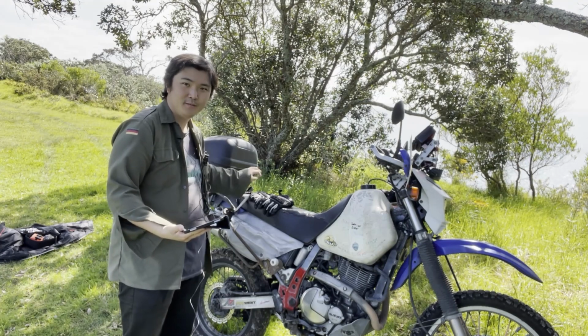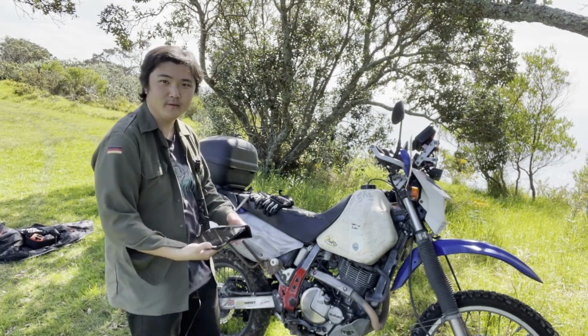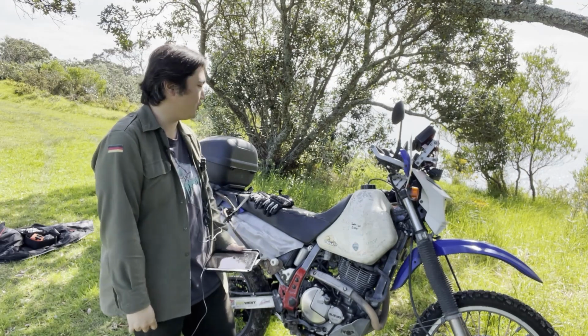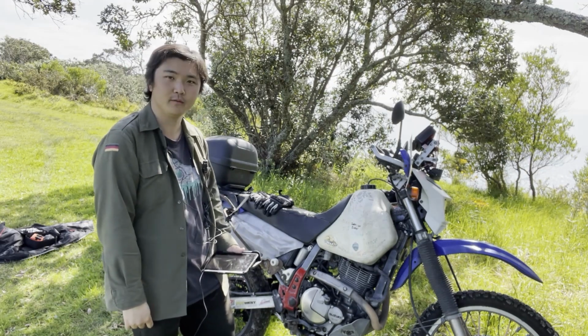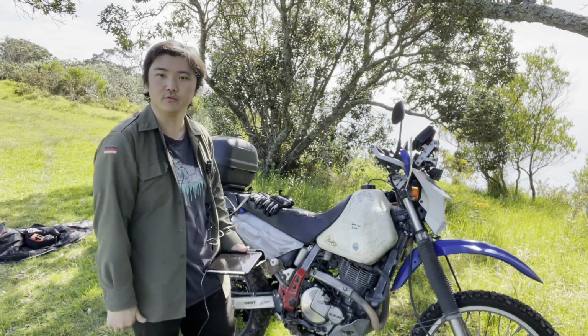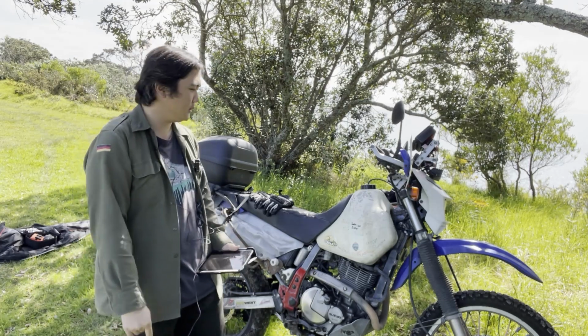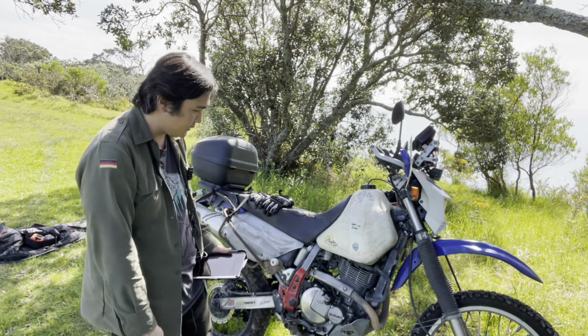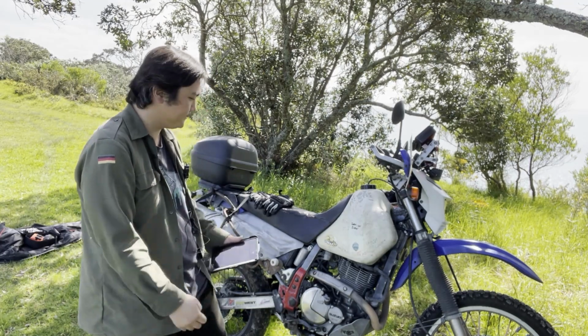This beautiful piece of machinery right here, it's my DR650. She's been with me since birth. Birth is the year 2019, name of the year 2019. As you can see, she's very well used.